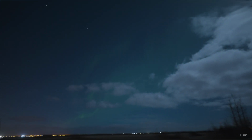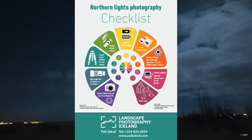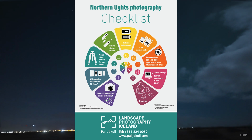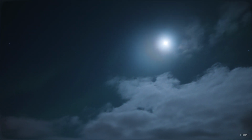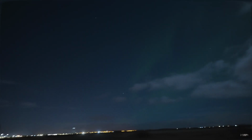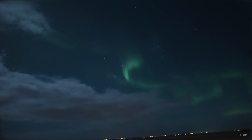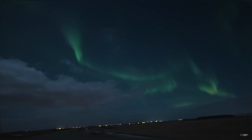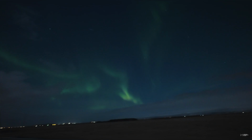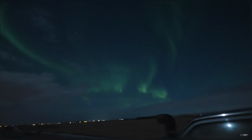So I set my camera to f1.4 and ISO 12,800, and I'm shooting a live video of the Aurora. We have a full moon, so that's kind of disturbing what we see. It's almost like daylight, but you see it there. They're dancing above us. Definitely there. And they're moving fast. You can see from this way. Yeah, definitely moving.